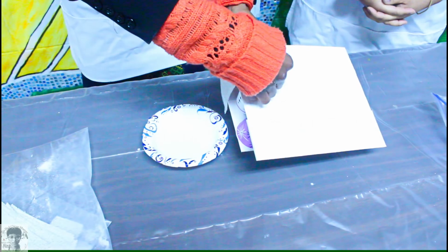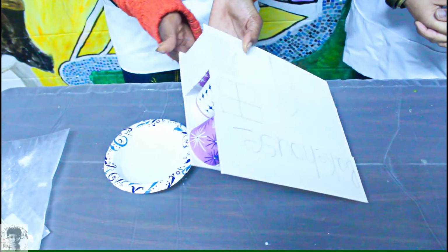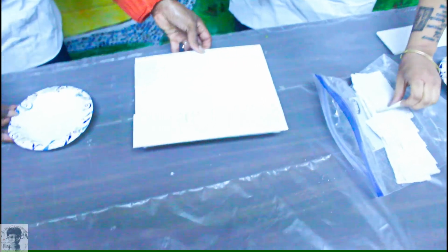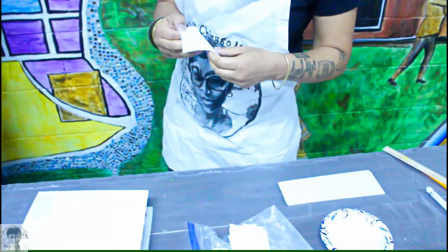And it's okay if it wrinkles, because as it's wet, you can smooth this stuff down. And it's very, very sturdy once it dries. But once you first put it on, it can get kind of flimsy. So you go ahead and grab your strip. Okay. That's fine, that's one. Okay. And you pull it right through.